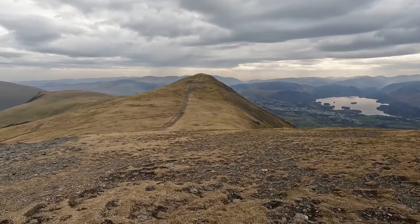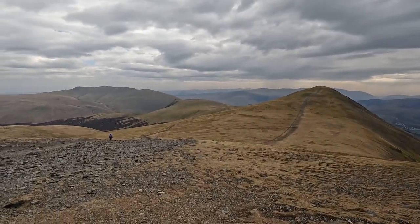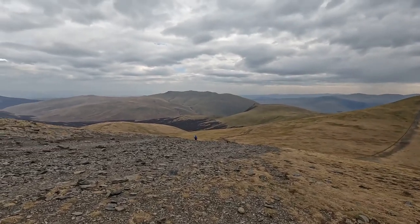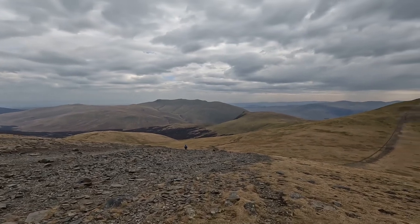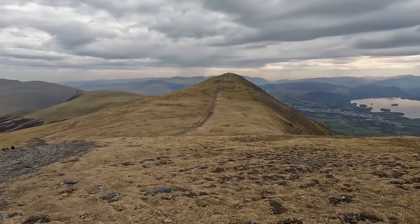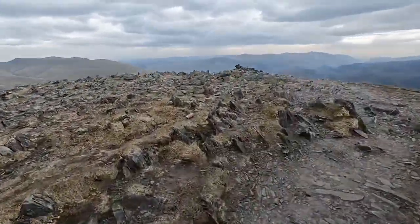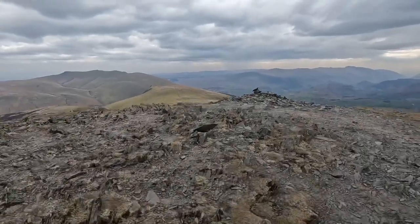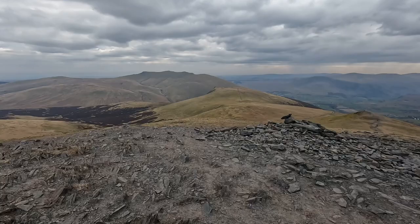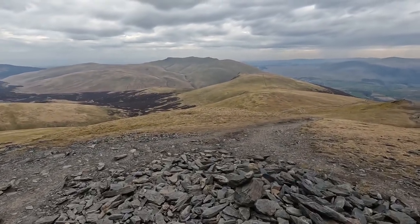Skiddaw Little Man where I'm heading next. And that's Lonscale Fell over there. And Blencathra in the background. Onwards to Little Man. Summit of Skiddaw Little Man.